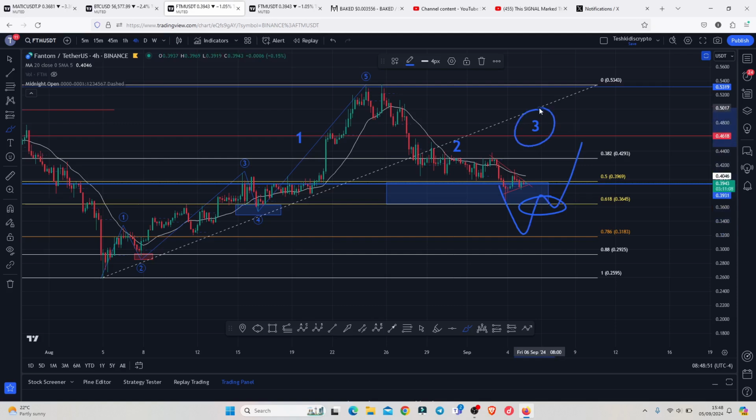So that is all I'm expecting here on the Fantom chart for the next coming hours, and that's the reason as to why I'm saying there's a chance that you are going to see a breakout in the next coming hours. So let's be patient and see how that plays out, and I will be keeping you up to date.